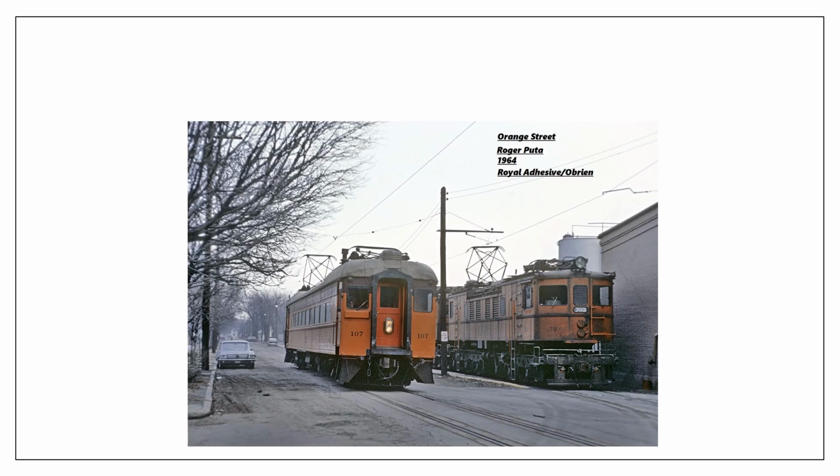Here's a very good shot, boy, where we're getting the freight and passengers, so we get to use this picture for both of the videos. But that's a Roger Puda photograph from 1964, Royal Adhesive O'Brien. And here you see the box cab locomotive working that siding along the plant, where I recall boxcars being left there as a kid in the late 60s, but I'm sure they probably took other freight as well. And of course, a passenger coach also coming by.